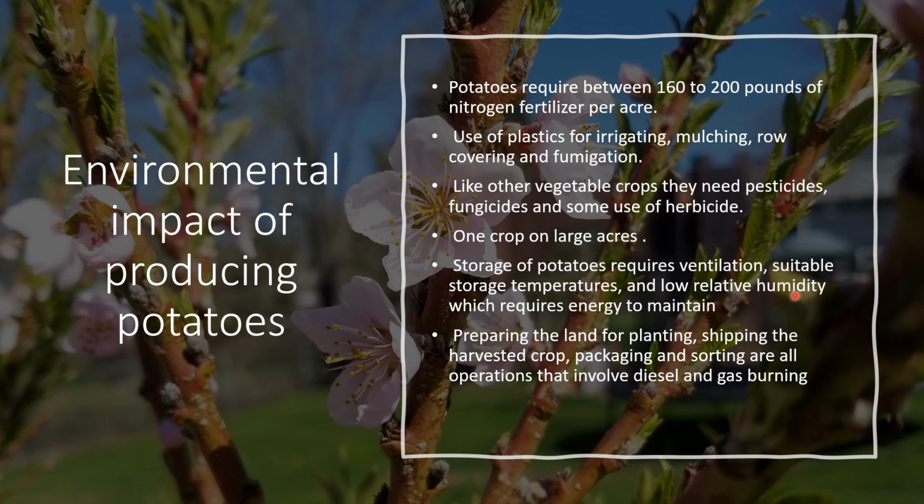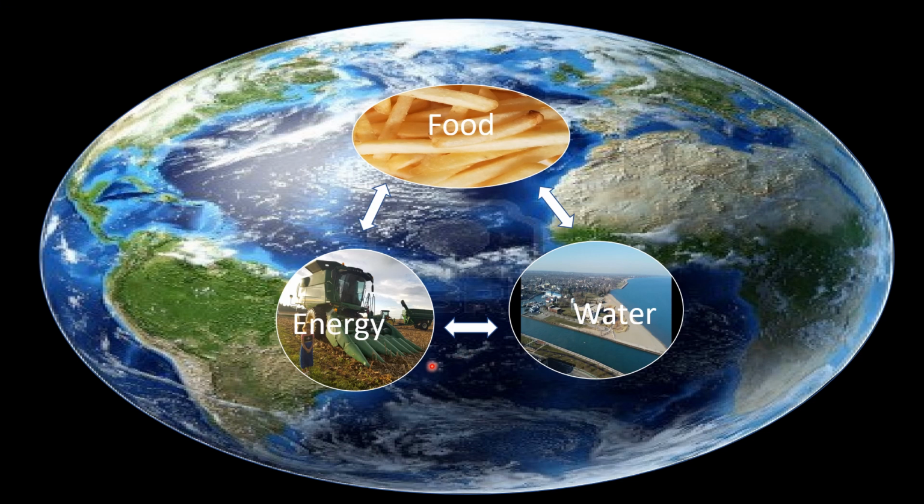Storage of potatoes requires ventilation and suitable temperature and very low humidity, and this requires energy to maintain. So preparing the land and planting and shipping and harvesting, this all uses a lot of energy. So for the nexus, I put the planet Earth around the food, water, energy nexus. So in theory, if you want to plant more food, you want to plant more land, but you can substitute the land with using chemicals and fertilizers and other irrigation methods that will consume more energy to produce. So if you want to save energy, you would consume more land.